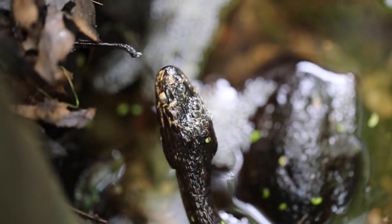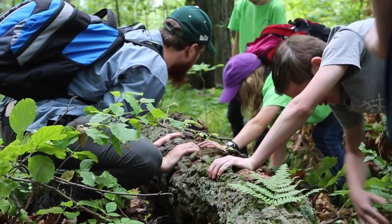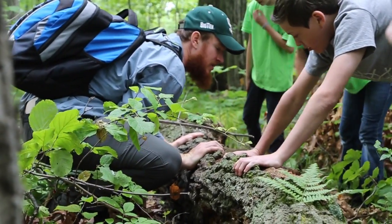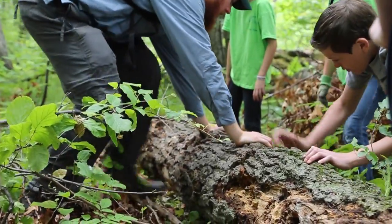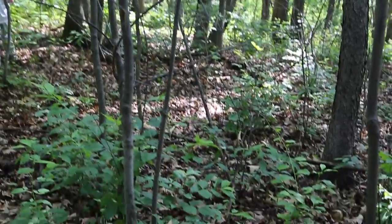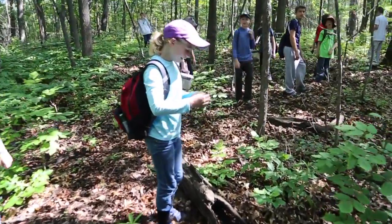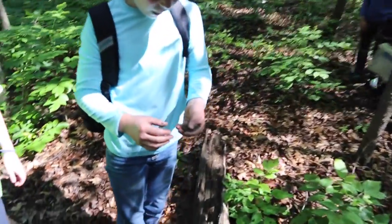Well, we definitely found our fair share of water snakes this session, but we also had a lot of luck with other animal species as well. Campers and counselors alike always love to catch frogs and toads, and in the places we go, there's definitely no shortage of them. Toad! Toad! Put him in with the other frog. He's a little one, but not too little.